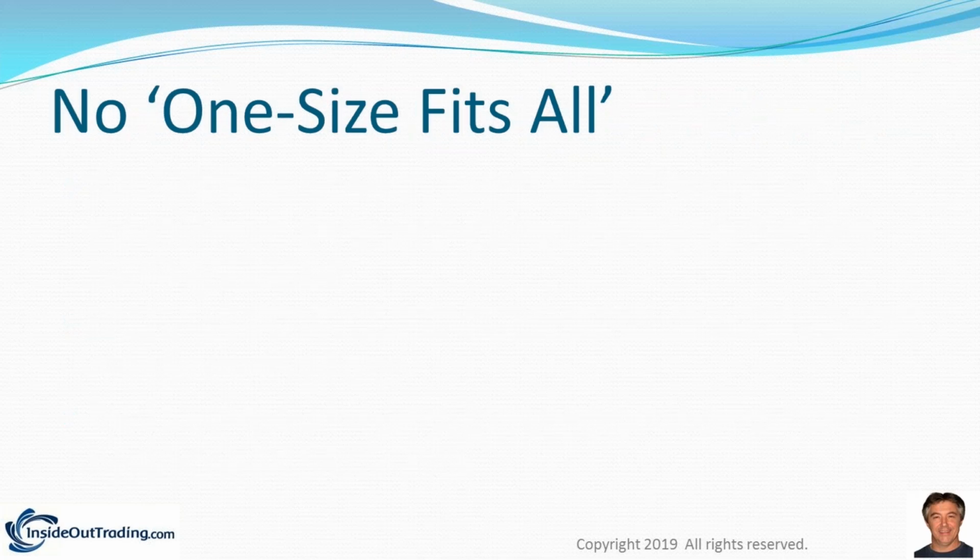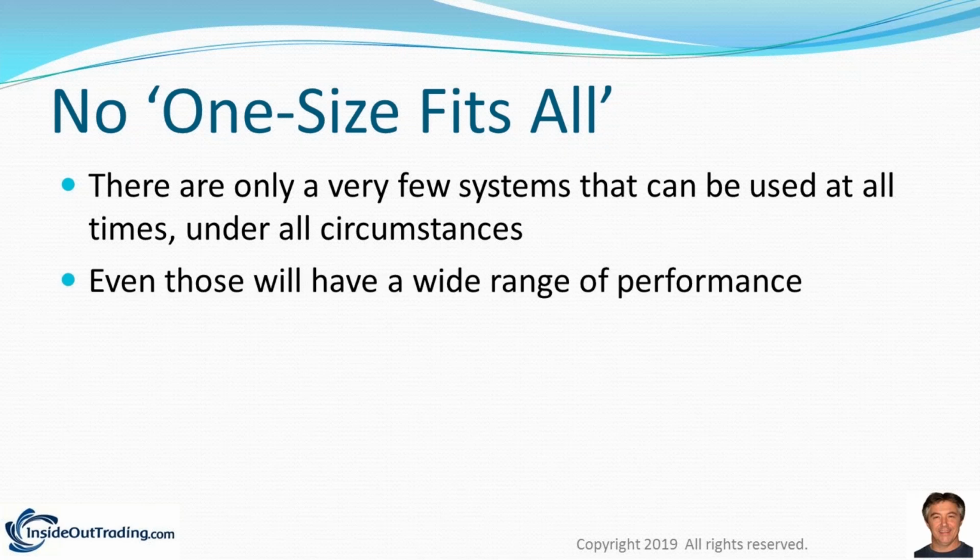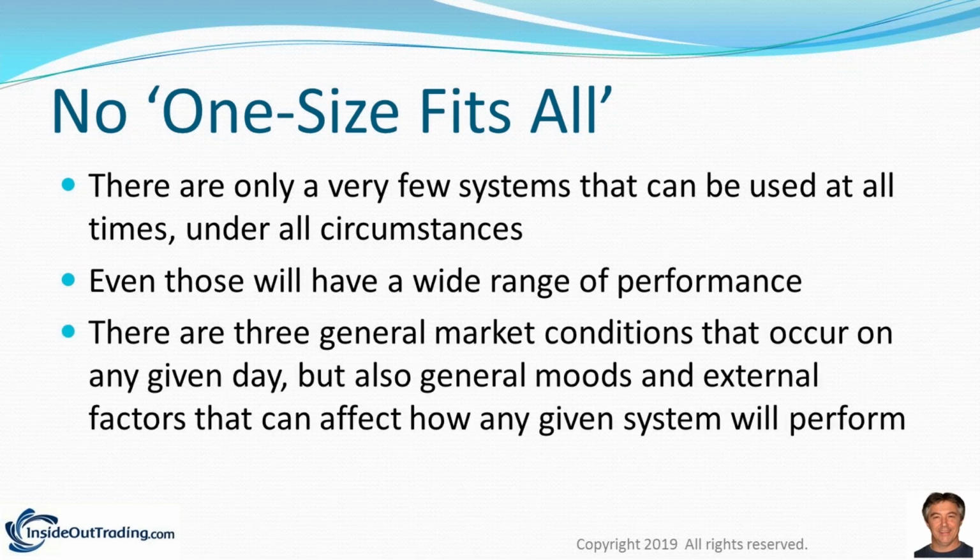Now, understand, there is no one size fits all system. There are only a very, very few systems that can be used at all times under all circumstances. And even then, they're still going to have a range of performance. Not everything is going to be at its best at all times. There are three general market conditions that occur on any given day, but also there are different general moods and external factors which can affect how any given system will perform.